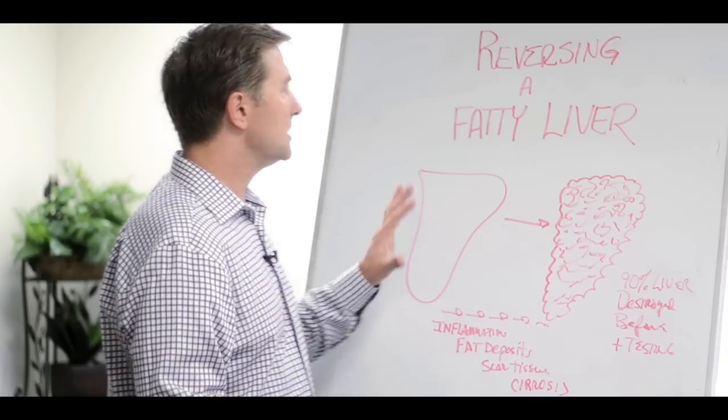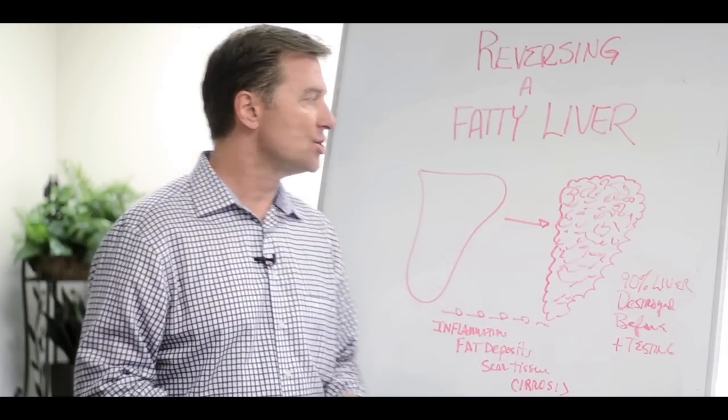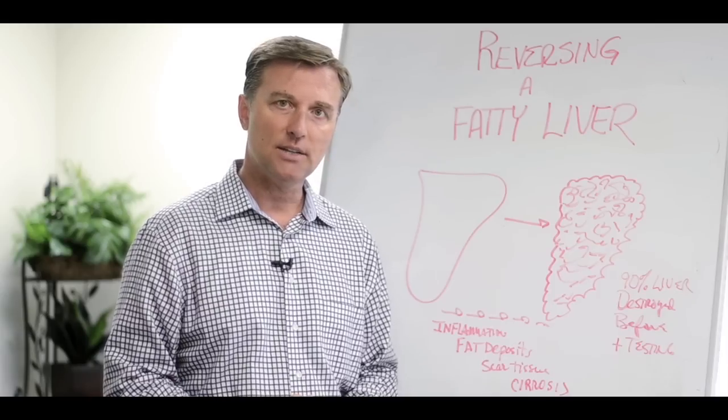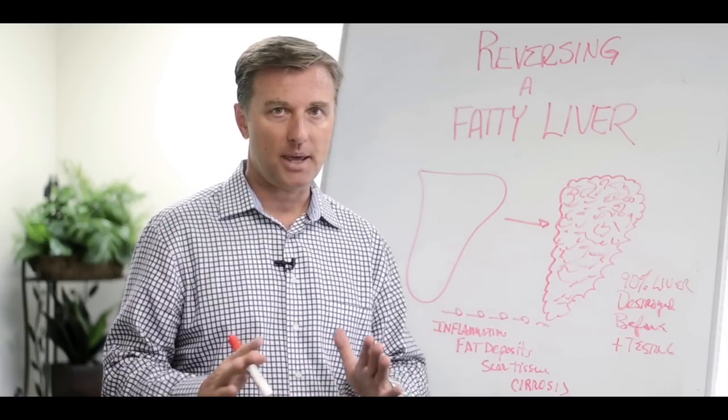So those are some tips on reversing a fatty liver. It's doable, but you have to take an aggressive approach. You have to keep creating the liver. Give it time, have patience.